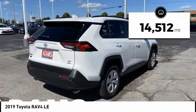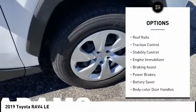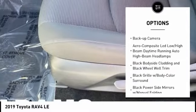This vehicle has less than 15,000 miles. Here are some of this vehicle's great options: tire pressure monitoring system, roof rails, traction control, stability control, engine immobilizer, braking assist, power brakes, battery saver, body color door handles, backup camera.